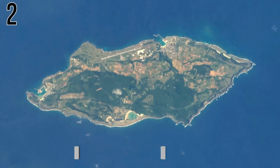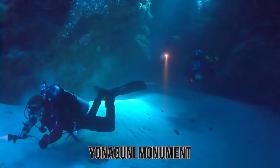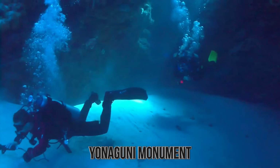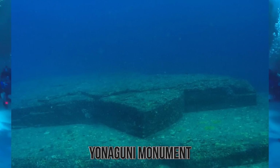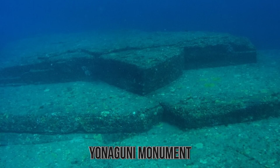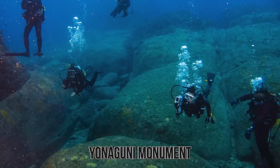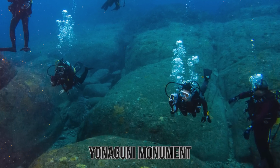Number 2. Yonaguni Monument. In Japan, there is a place called Yonaguni Island. There, they have one of the most interesting monuments in the world beneath the waves. The Yonaguni Monument is a series of rock formations that has the scientific world split as to whether this is a natural design or something made by man, and they're still debating about it.